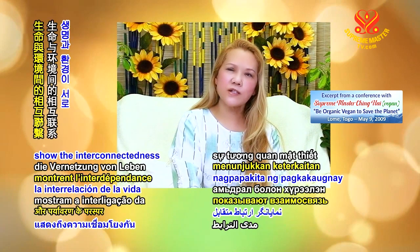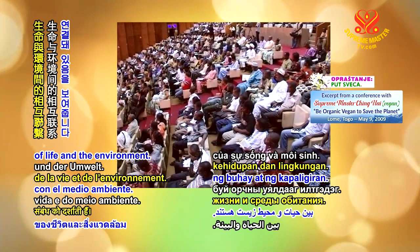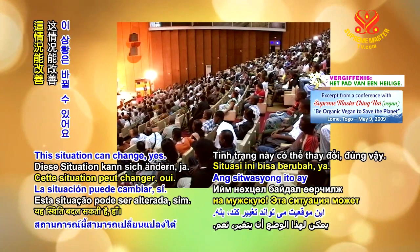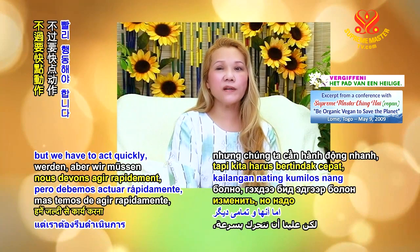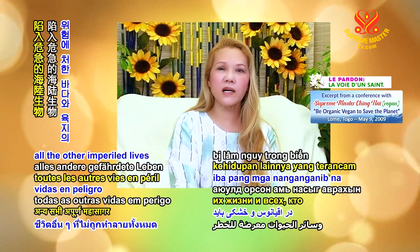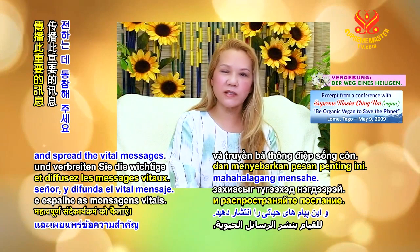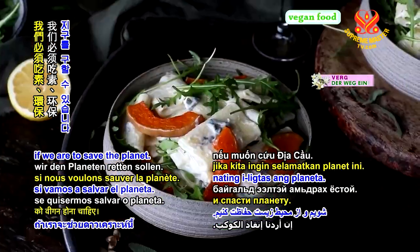Problems like this show the interconnectedness of life and the environment. To think that a small temperature change can actually change a female fish to becoming a male. This situation can change, yes. It can be reversed, but we have to act quickly for these and all the other imperiled lives in the ocean and on land. So please join, sir, and spread the vital messages. We all must be veg, go green, if we are to save the planet.